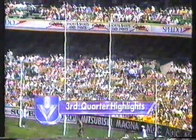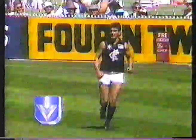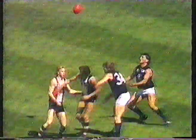As we look at highlights of this term, Manning started to give them something up forward, but Porsonides just continued on. 7 goals from 9 shots. It's 9 kicks. It's been an unbelievable performance, and that one threaded from the boundary line. But here's Manning up the other end. There's Jimmy Buckley. Hasn't been a good player there today.